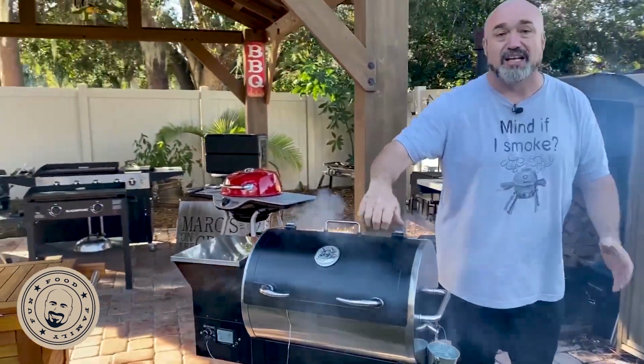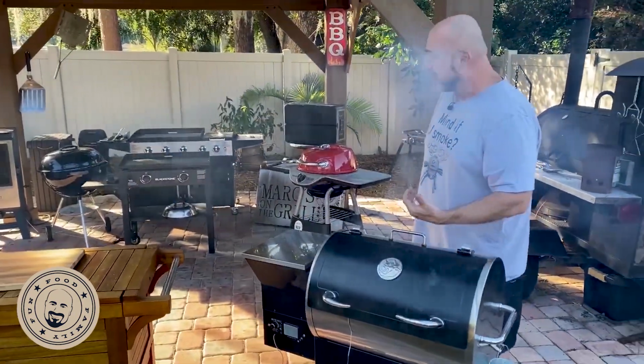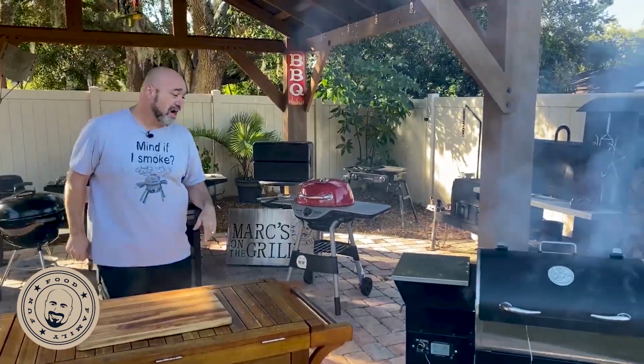And the lid, I love this. This lid is weighted. I love that the lid is weighted, you guys. It just feels so good. Those horns, by the way, those are cool. All right, so listen.